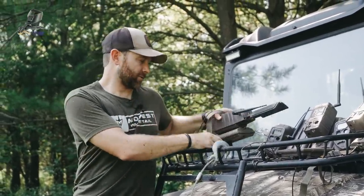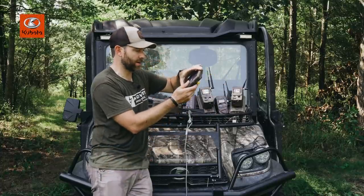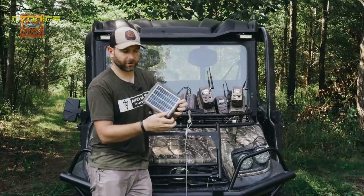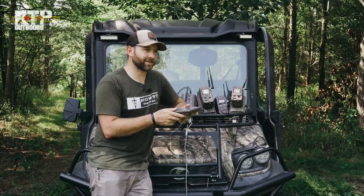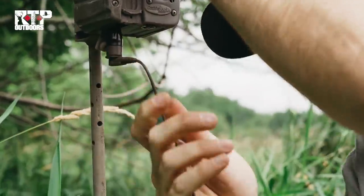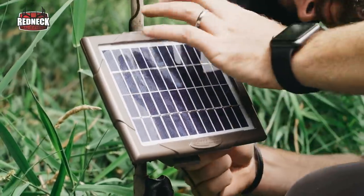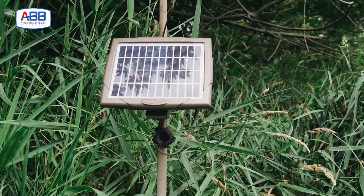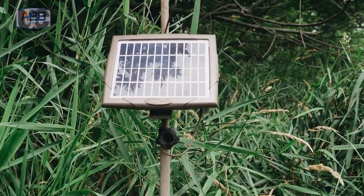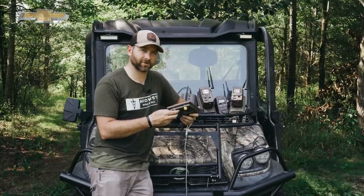The other option, which I've started using this year and has worked really, really well in place of the battery pack, is this little solar panel. Nice compact solar panel. If you have a camera location that gets a good amount of sunlight on a field edge or something like that, this is a great setup. This can go straight into the camera, and really you won't have to worry about any battery life issues. As long as you have good sunlight, this is going to be providing power to your trail camera. And that's a really good option for this Cuddelink system.